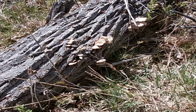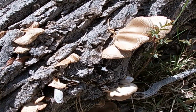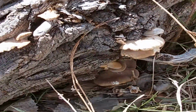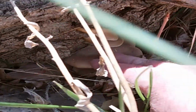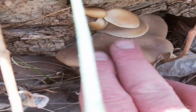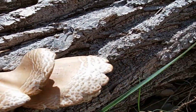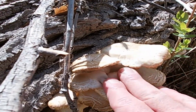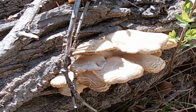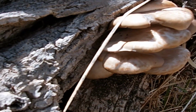Well, Cooper stumbled on another little patch. The luck of the oyster. He has the luck of the oyster today. Oh, some fresh ones down here. Do you see those? Those are nice and soft. Oh, those ones are prime right there. Nice and moist still. These ones are a little dry to the touch, but they still got some life in them. Yeah, you just soak them in water for half an hour. They'll plump up again. Nice little patch right there. So yeah, cool. It continues.